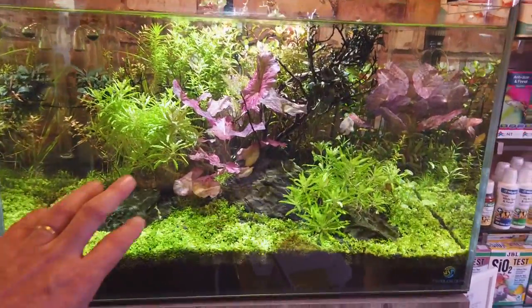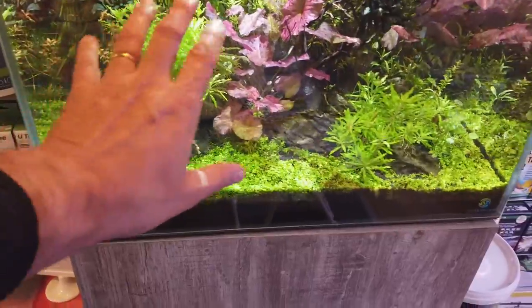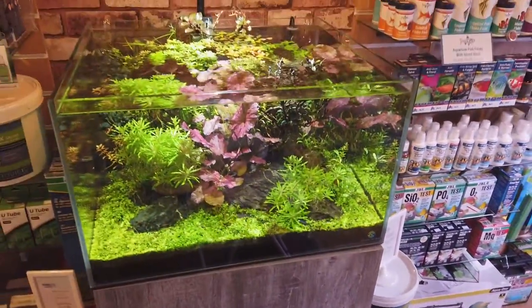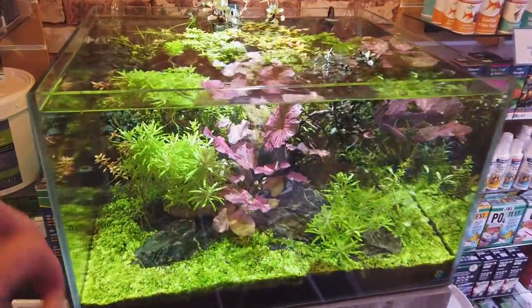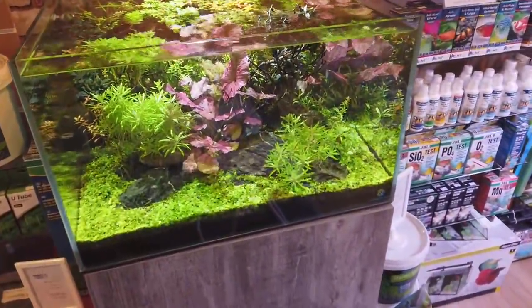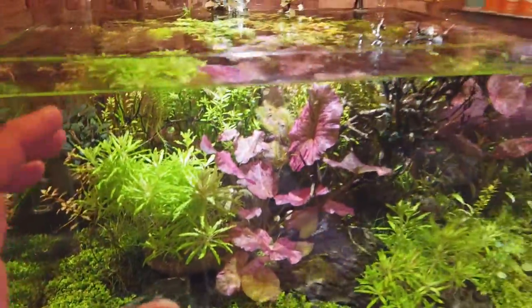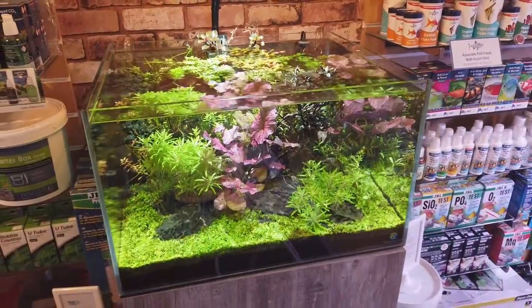Maybe if you still have the time, we can include in the workshop some small improvements to this tank. I think we'll not mind, we just repair and fix a few things and make this tank look even better. It's not looking bad, but with small adjustments, we can make it look even better.